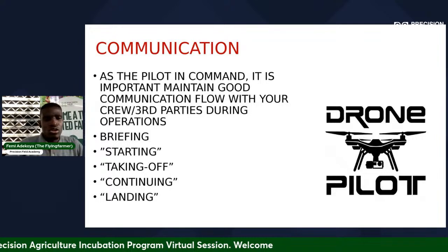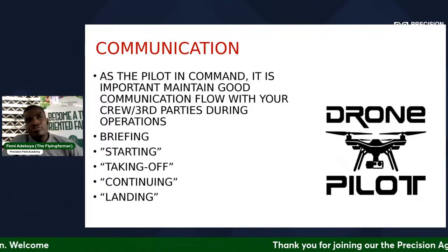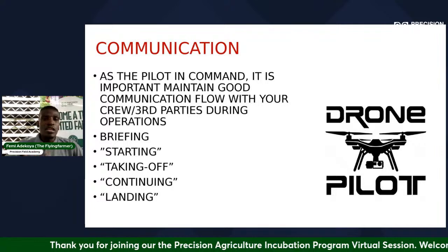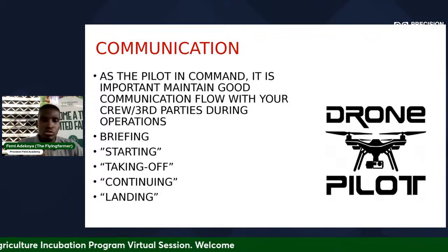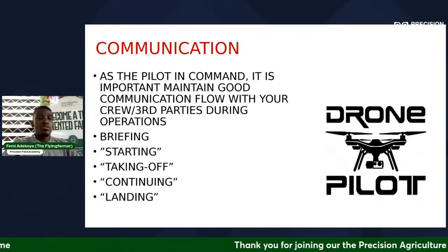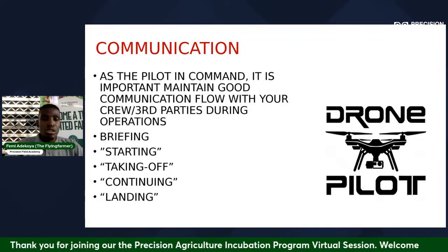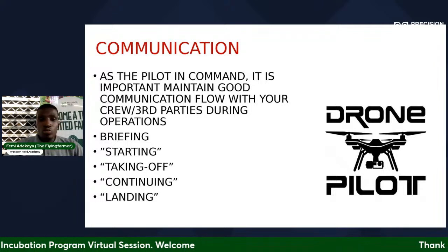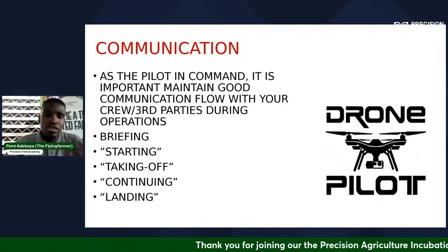So communication. From my layman understanding, it means exchanging information, receiving feedback, and also giving feedback, or getting information across. So as a pilot in command, it is important to maintain good communication flow with your crew or perhaps third parties during operation. With your crew or people that are not under your control, or that were not initially within your operation.